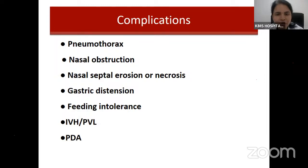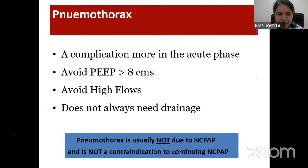Now, complications include pneumothorax or air leak, nasal obstruction, injury in the form of septal erosion, CPAP-related gastric belly and feeding intolerance, as well as IVH and PVL in preterm babies, as well as PDA. So pneumothorax is usually not due to CPAP itself and is generally because of the poorly compliant lung or the underlying disease, and is not a contraindication for continuing CPAP. However, if there is worsening clinical status and worsening gas exchange, one may have to consider ventilation.